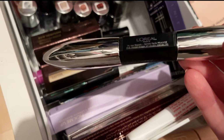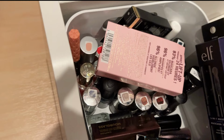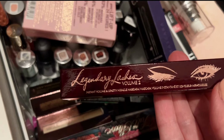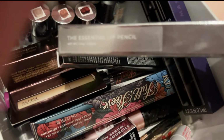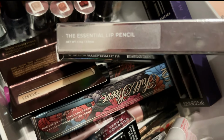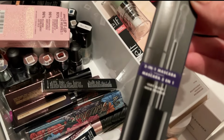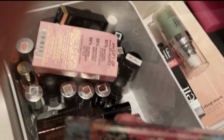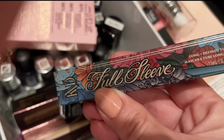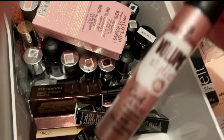More mascara. L'Oreal M Cosmetics Pick Me Up. Charlotte Tilbury Legendary Lashes Mascara. The Essential Lip Pencil. Yeah, this is the dupe. I have another one in Natural Berry. Another E.L.F mascara, which I actually loved. This 3-in-1 mascara, this is discontinued for sure. KVD Full Sleeve. This is also a tubing mascara. This is one of my most favorite.